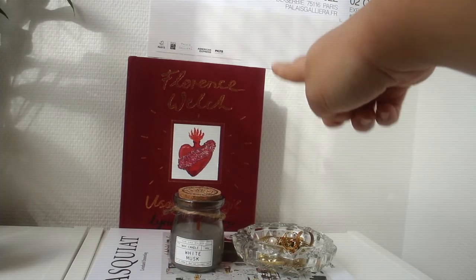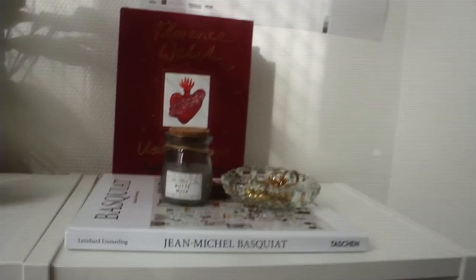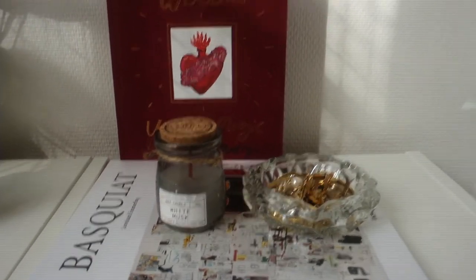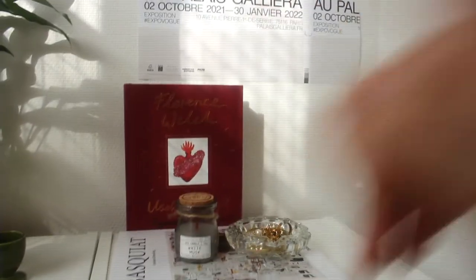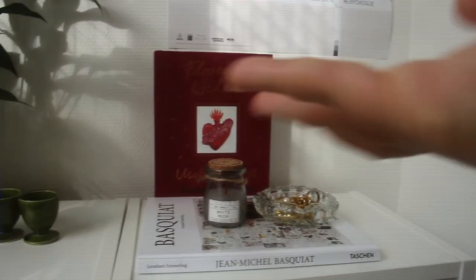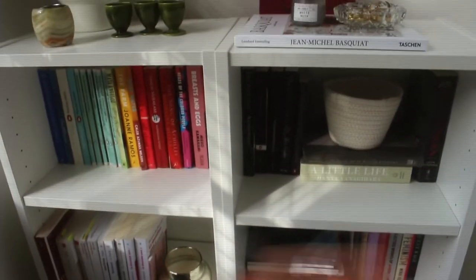a candle that I got for Christmas, Useless Magic by Florence Welch. It's such a gorgeous book. And here we have a book about Basquiat because he's one of my favorite artists. So these are just kind of artsy books that I wanted to put here because they're so pretty. It would be sad to hide them away in the shelves.